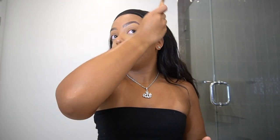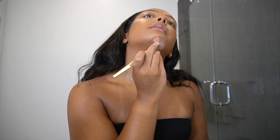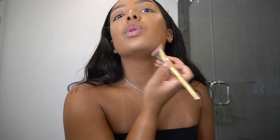So yeah, you just want to go around your forehead as well. I don't want to go too high because I have lace on. And then I take a little on my jawline. Just a little. And I go on with my powder brush to blend it out. So I just go like this really quickly.